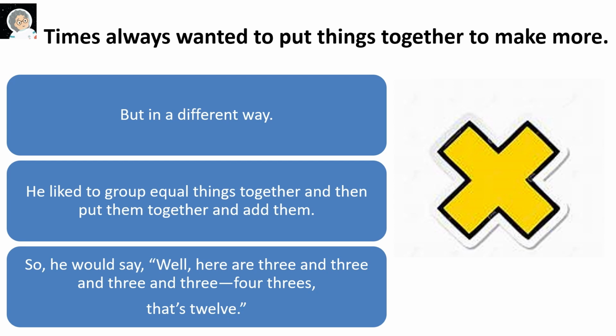Times always wanted to put things together to make more, but in a different way. He liked to group equal things together and then put them together and add them. So he would say, well, here are 3 and 3 and 3 and 3. So 4 threes, that's 12.